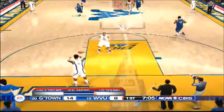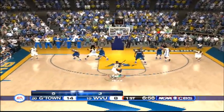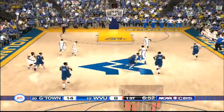He knows how to operate down on the box, and he can step out and shoot the jump shot. Mr. Versatility, when you have a big guy who can score in, step out deep, and knock it down, it just opens up so many other things for the offense, the ability to slip others into the box area.